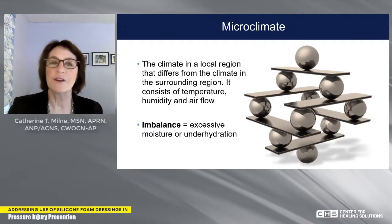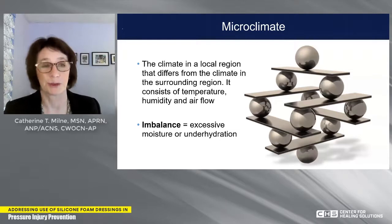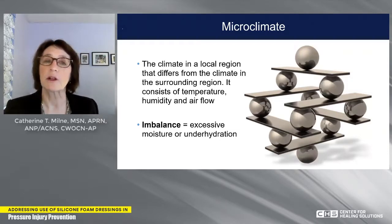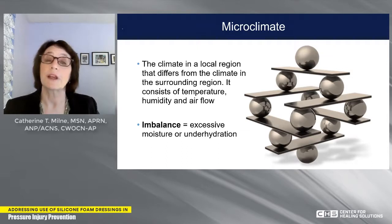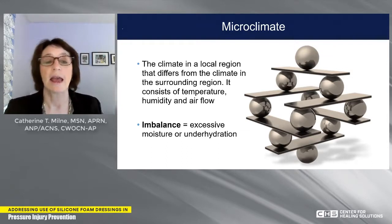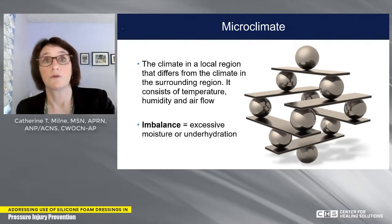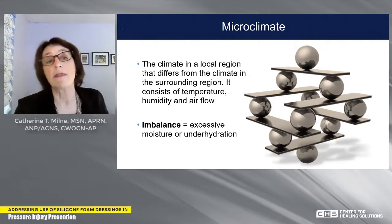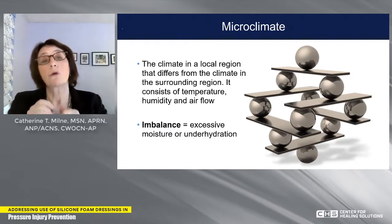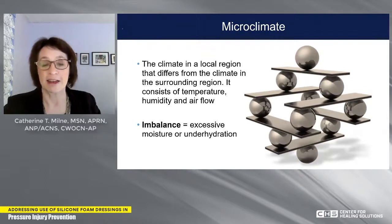So microclimate is another term, and it has been alluded to in Dr. Geffen's work, but in many people's work. And that is really the climate in the local region, which differs from the climate of the surrounding region. It really is a combination of temperature, humidity, and airflow. So when you have an imbalance, whether that be very dry skin or underhydration, or very moist skin, that will impact how shear or strain stress is accommodated in that tissue.